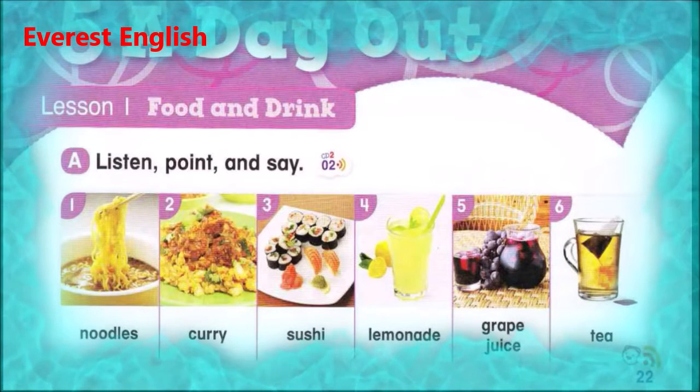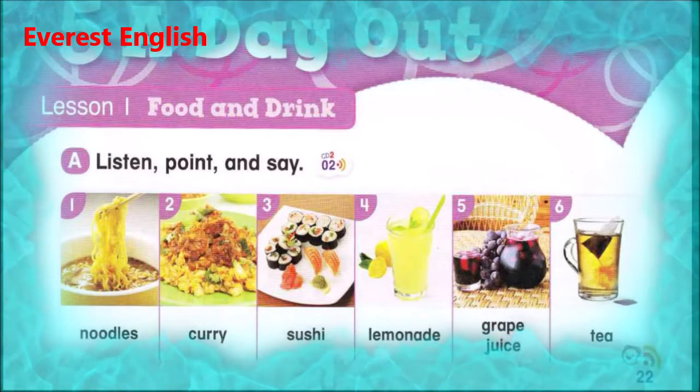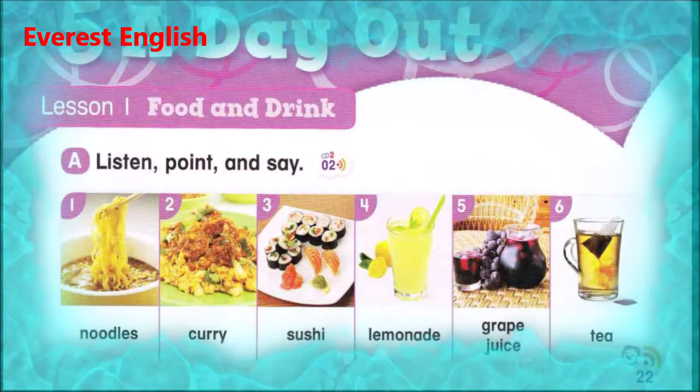Unit 5. A Day Out. Lesson 1. Food and Drink. A. Listen, point, and say.